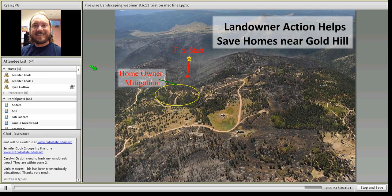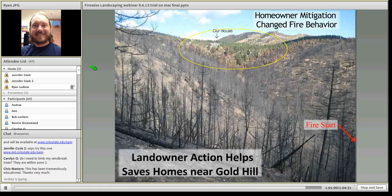So this is Fourmile Canyon. You can see where the fire started at that star. And this homeowner did a tremendous amount of defensible space work beforehand. So look at how the fire came up, hit where his defensible space was done right here. These are his property lines. He literally made the fire V around him and helped protect both his home and the homes behind him.